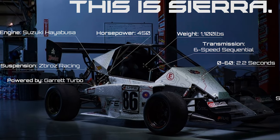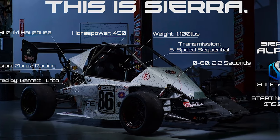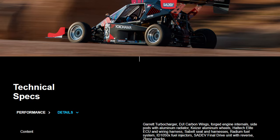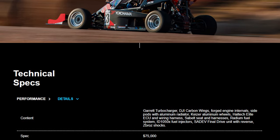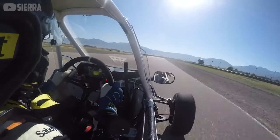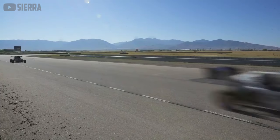Sadly, all this performance does add to the cost and the weight, leaving the Alpha at a positively porky 1,100 pounds. Your wallet will need to be even fatter, at a price tag of $75,000. But still, who else will be able to say that they own a miniature Formula One-style supercar?